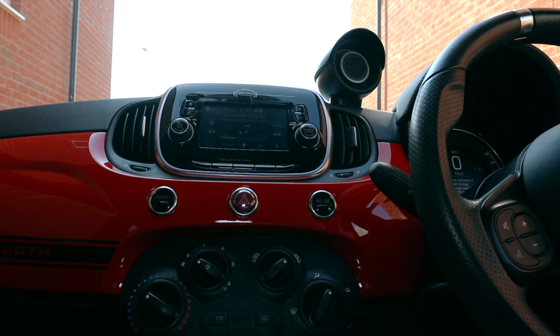So you don't have to spend a fortune to get your Abarth, or sort of any car really, hi-fi sounding decent. My speakers were 100 quid, that was 100 quid. I fitted my front speakers, that's been done for 100. So for 300 quid, you can have a really decent sounding car hi-fi.